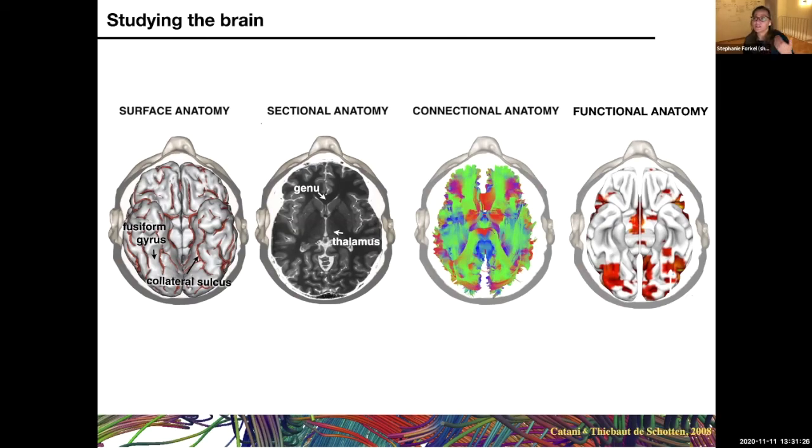Now, that could be either a task or a resting state, but you basically see the brain working. Now, these different types of modalities can give you different information, and for this lecture today, I want to focus on connectional anatomy.